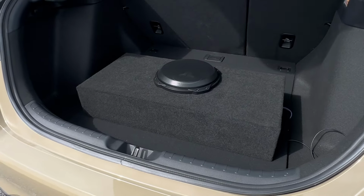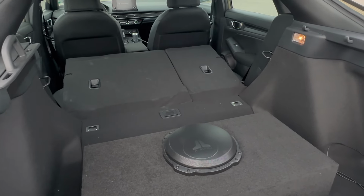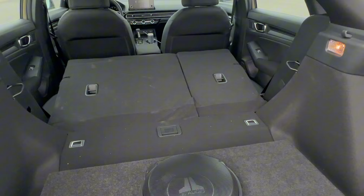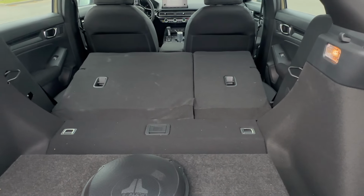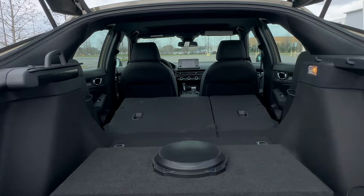And I'm impressed with the amount of space that this car actually has. Despite having a subwoofer box in the back, it would still be possible to fit a 55-inch TV in the back of my car. Honda Civics have always been a good example of what it means to make usable space inside of a vehicle.